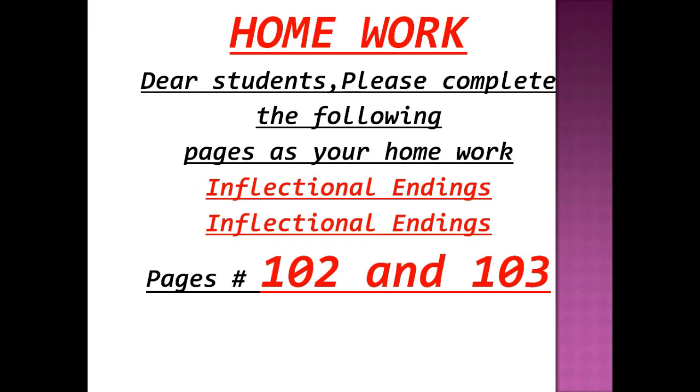Homework, dear students, please complete the following pages as your homework. 102 and 103. Please look at the top of the page, where you would find inflectional endings on page 102 and inflectional endings on page 103.